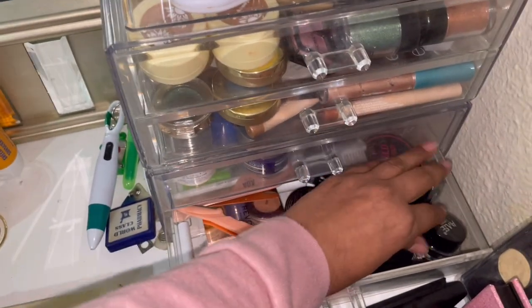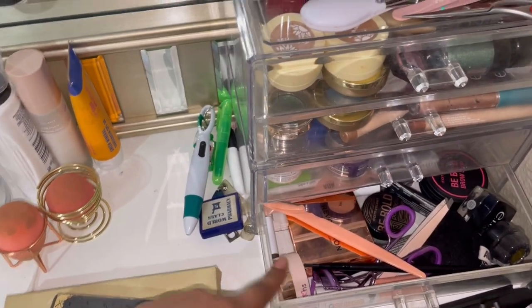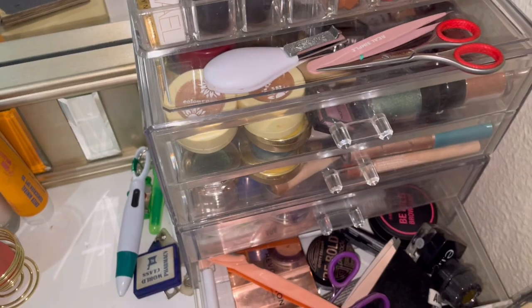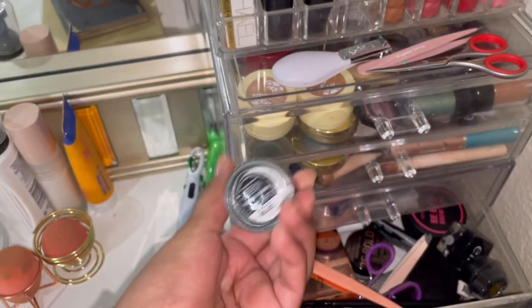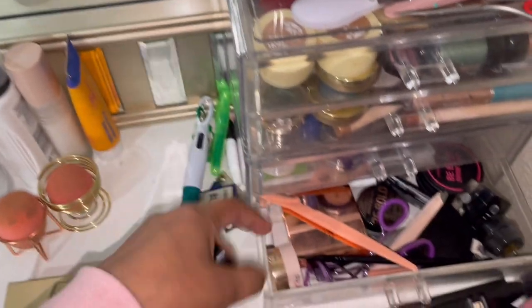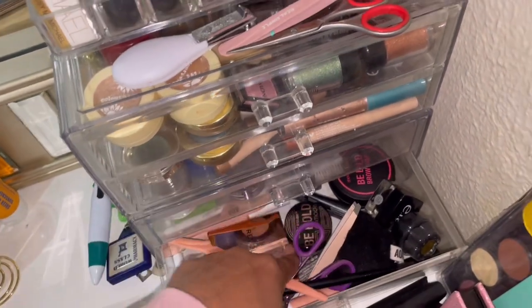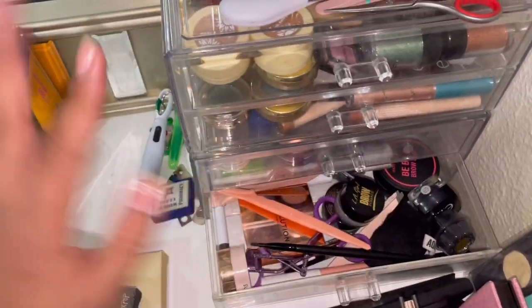Yeah, this is eyeliner. This one is eyeliner too. And then I have my brow stuff right here. My favorite ever is the LA Girl Brow Pomade. I recently switched to soft black because I used to use the brunette. It's in here somewhere. But now I have that one.